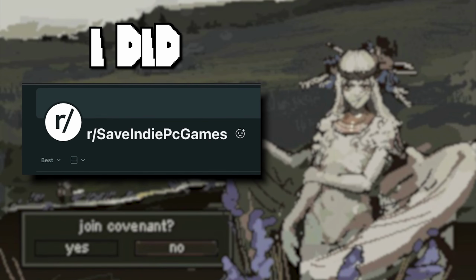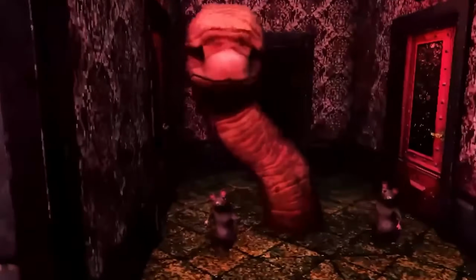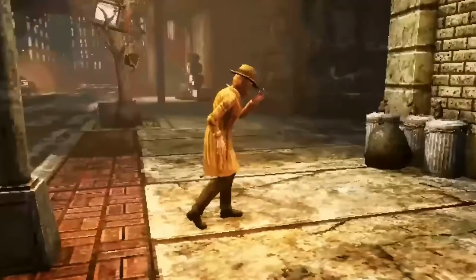If I manage to make the subreddit of this initiative, I'd love for you to share your own creation there. Show your designs, your cases, your discs. Every project will look different if you want, and that's the point. They deserve to be preserved and collected just like AAA games. One day the digital copies might vanish forever for any reason.